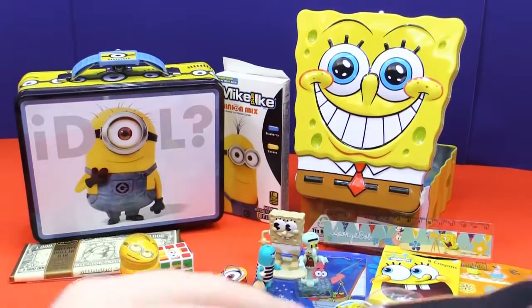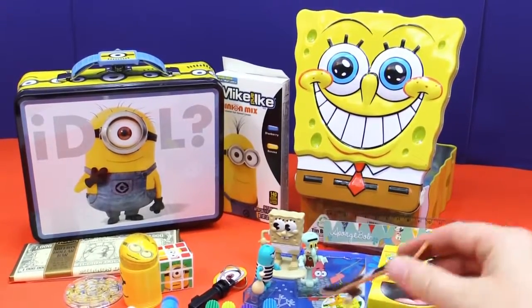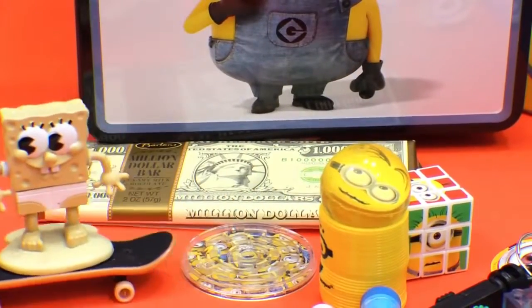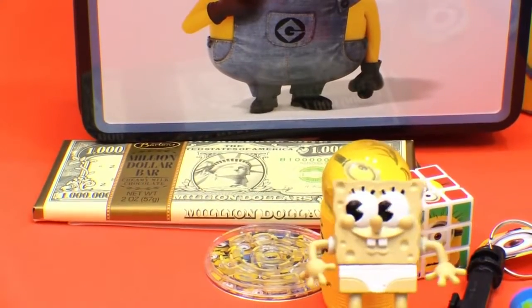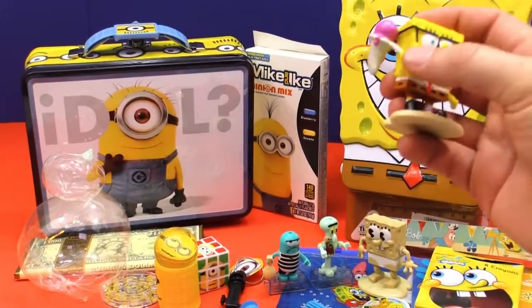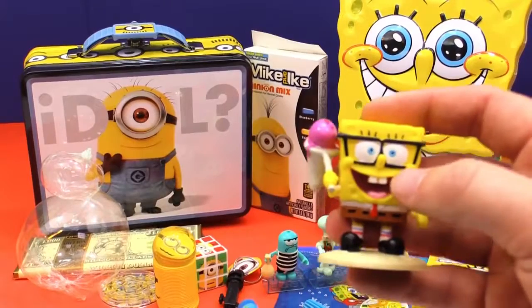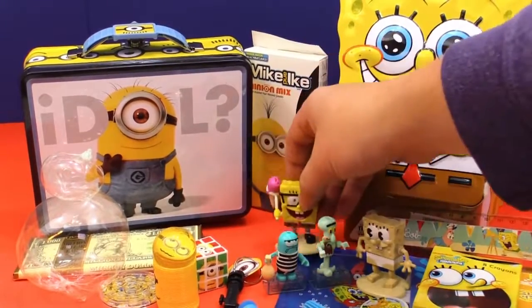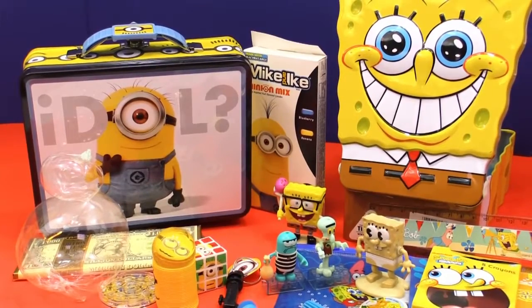You found a little skateboard. They go beetle, beetle, and then they're on the skateboard. And look at this. SpongeBob's in his underwear and on a skateboard at the same time. SpongeBob! I didn't see him in his underwear. Oh, he fell. All right, now we have another SpongeBob. Oh, look, it's SpongeBob, and he's got a little squid with his squid thrower. Wow. I got it. It's like he's playing catch, isn't it?